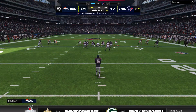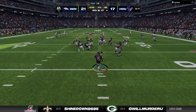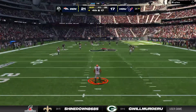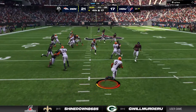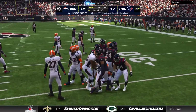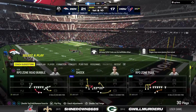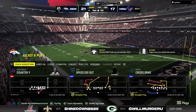The Texans send the punter out. And surprisingly, this is the first punt of the game for either team. Fielded at the 20. A punt of 46, a return of 5. And the Broncos take over, 1st down and 10.